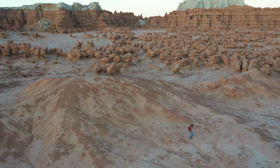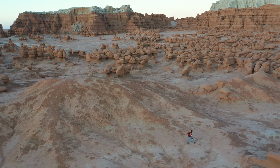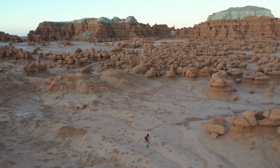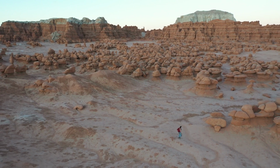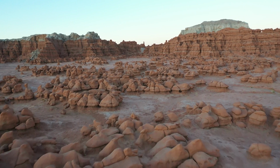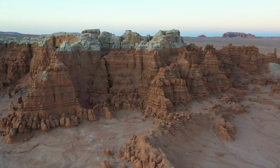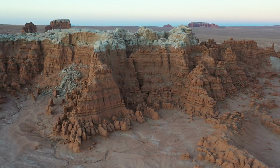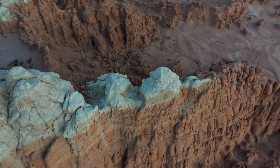From deposits laid 170 million years ago by a vast inland sea, Goblin Valley State Park was sculpted by forces of nature. Today, thousands of otherworldly stone gnomes inhabit the valley, evidence of this land's unique geologic legacy. These uniquely shaped goblins lure visitors to join them in their desert playground.